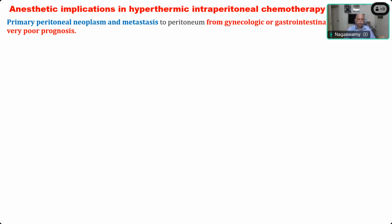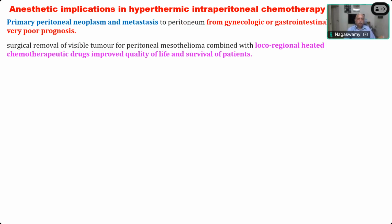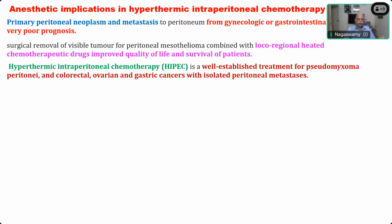So once you know that it is spread to all these places, they used to stage them as a last stage and dump them as untreatable. Now, surgical removal of this visible tumor from peritoneal mesothelium combined with loco-regional heated chemotherapy drugs improve quality of life and survival of the patients. Now, this has become a well-established treatment for all these types of cancers which you mentioned, like colorectal, ovarian, and gastric cancers.